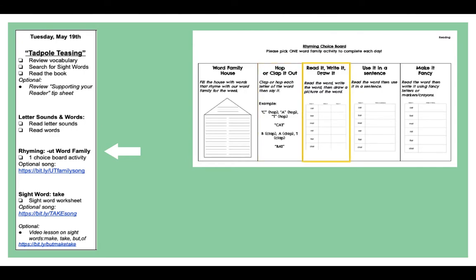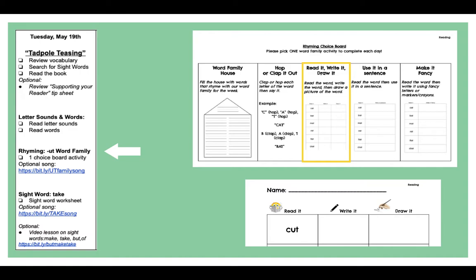Then we've got our read it, write it, draw it. Here's our worksheet. Our first word is cut. Cut. So I read the word. Now I'm going to write the word. Then I'm going to draw the word. I'll draw my scissors and my paper again to show the word cut.